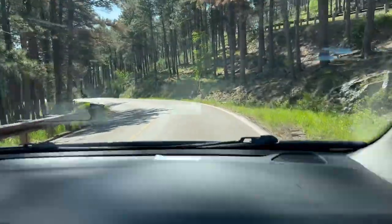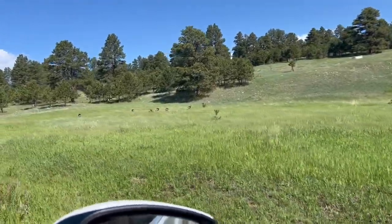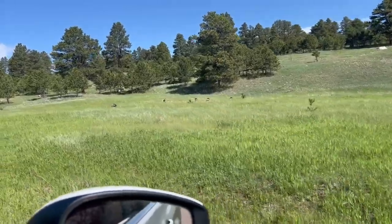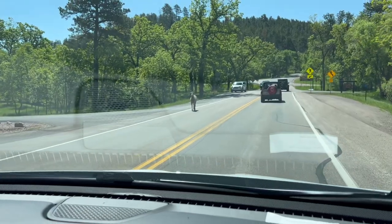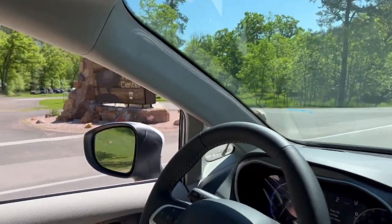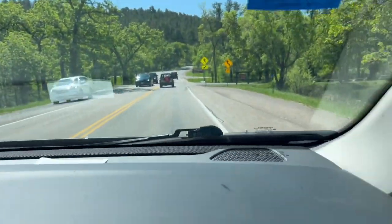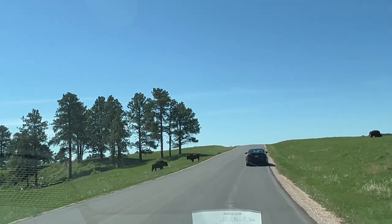This road is nuts. Well, they're not fluffy cows, but they are wild turkeys, even though I see them on the daily at Disney. Doesn't matter, it's another animal I can check off my list. This is awesome. Is that a mountain goat? It's a mountain goat. That was so cool. There's fluffy cows everywhere. This is the coolest thing ever.